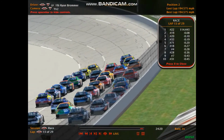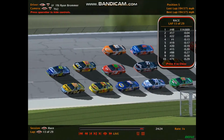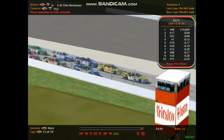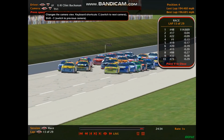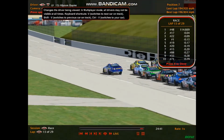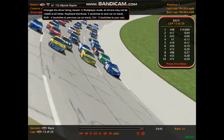Dear gosh, this is close. Paul Minnick led the last time by. Now here comes Shelton for the number 1 spot, and she's got it. And Clint Buchanan's going to dive inside of her, and Clint's got Allison Rain down the inside lane, and Allison's going to move down low, and Allison will take the lead, or tries to. Dips down, and she's got the lead.